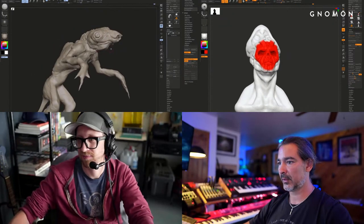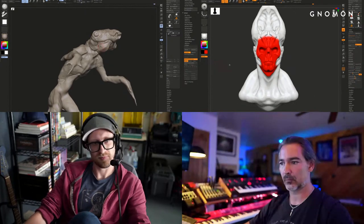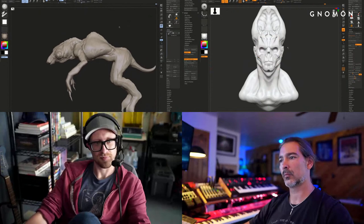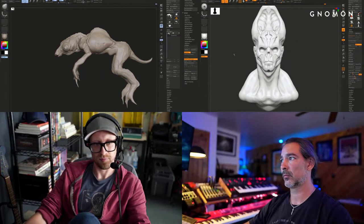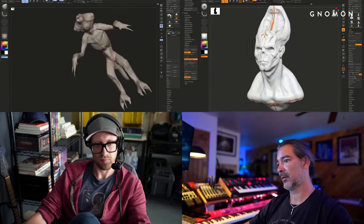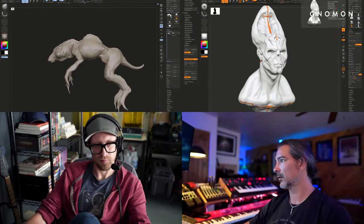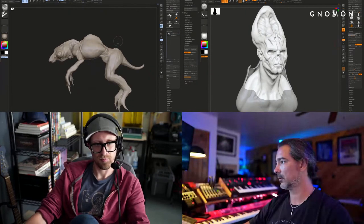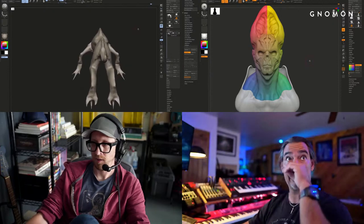Did it work? It did a much better job, but I'm going to bring this protection down a little further. I'd really like to not have a seam anywhere on the neck. All right, it's better. I'll accept that. So, copy UVs. Paste UVs. All right. Does he have UVs? He does. And there you go.